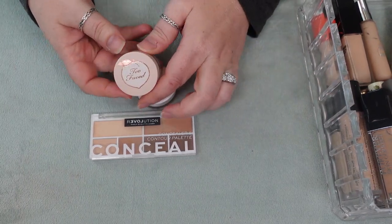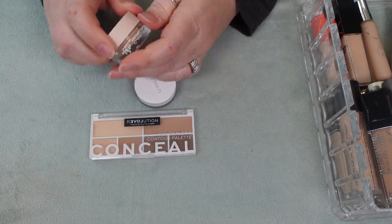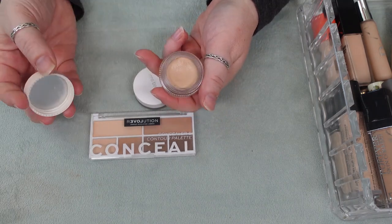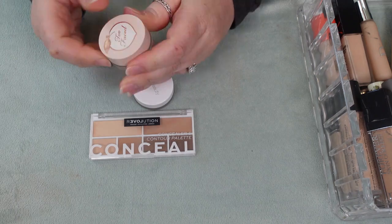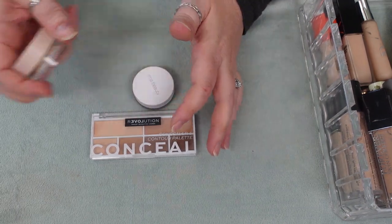This one from Too Faced is an outdated product. It's the Instant Cover Concealer. It's matte. It's actually a really hydrating formula. It's really nice. It's just several years old and I don't reach for it. I prefer a doe foot applicator. It still smells like peaches though. It still smells great. It's fantastic. Like it was a really good product, but yeah, as far as I know, they don't make this anymore. So I'm just going to let it go.